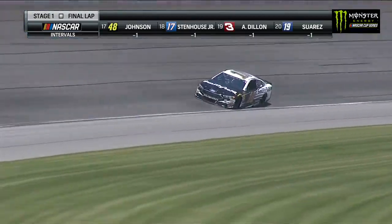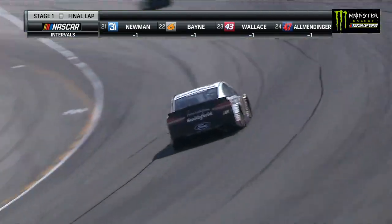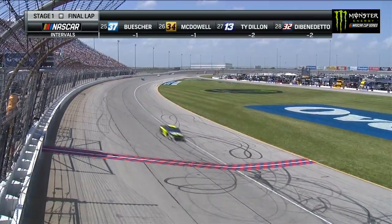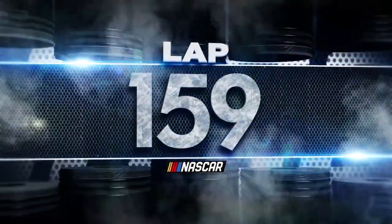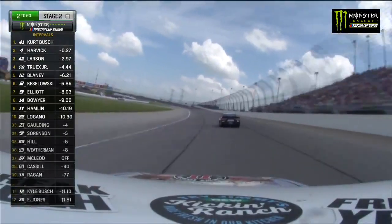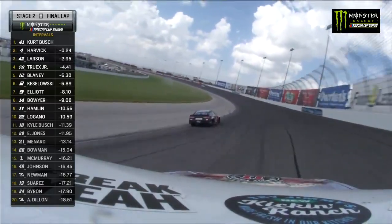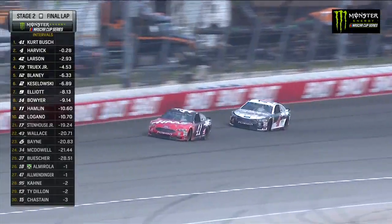And amazingly, a little over a year ago, Erik Almirola suffered a compression fracture in a crash at Kansas. Now he comes out of turn 4. He's going to win his first ever stage in the Monster Energy Cup Series. Almirola wins stage 1. There's 1 and 2, and now the white flag comes out one more time around for stage 2. This is the final lap of stage 2. Big run. Here comes the 4 on the high side with momentum.